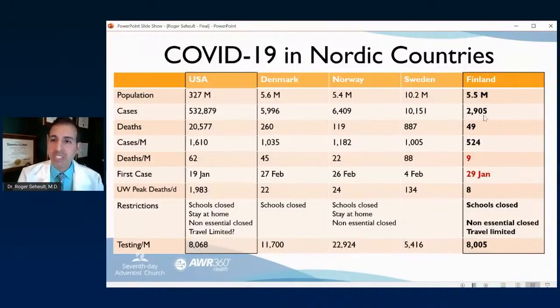when we do get to our peak, you can see here that when we compare Finland to other Nordic countries, very similar to it in culture and in healthcare systems, we can see here that the number of cases in Finland are less than half. In number of cases of deaths, almost an order of magnitude less. The number of cases per million, less than half. The number of deaths, way less. And that is despite the fact that Finland was the first country out of those Nordic countries to have a COVID-19 positive case. If we look at the restrictions that are going on there, they have their schools closed just like Norway has the schools closed. And there's non-essential stores that are closed essentially with this. And if we look at testing, the amount of testing going on in Finland per million is not that different than what's going on here in the United States.